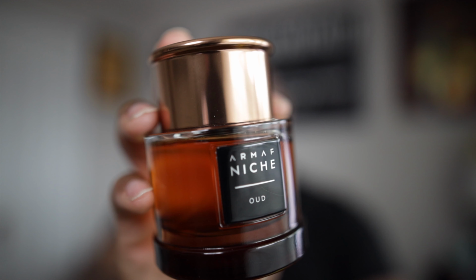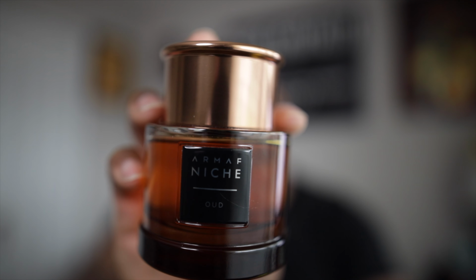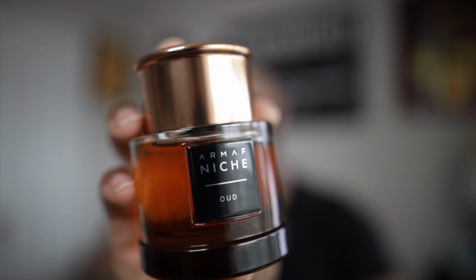You get this ambery, vanilla, sweet, warm, spicy type of fragrance here, similar to Tom Ford's Noir Extreme, which are very good fragrances. Actually, I plan on getting me a bottle of Noir Extreme very soon before the weather changes. But if you're looking for something that's a little bit cheaper, and even a little bit richer, with a little bit more power, you might want to look into this.